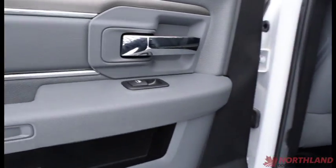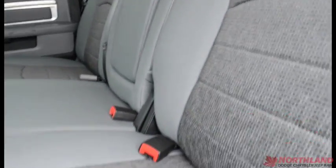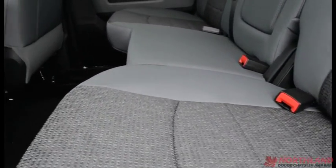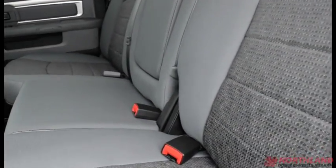Open this guy up. Now they do have control over their own windows here, as well as a handle, some storage, and some more storage just down there. And there is a lot of room back here, and it's very soft as well, just like the front. Same material, same cloth with the 2 colors. It makes it look very nice.